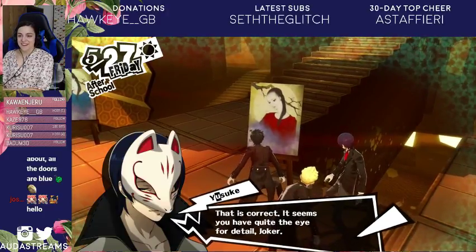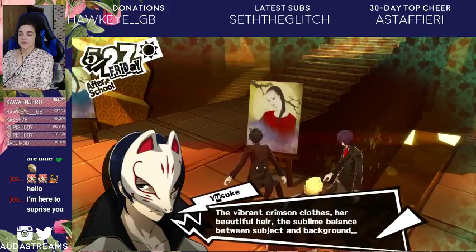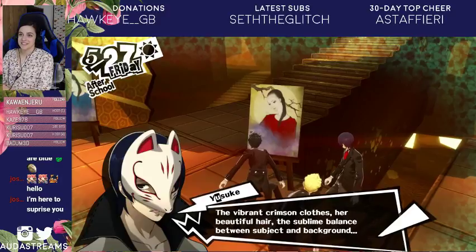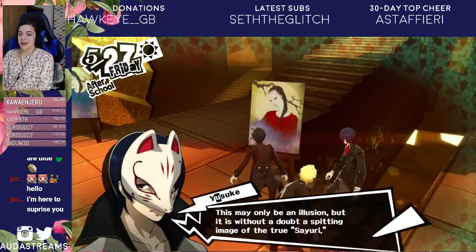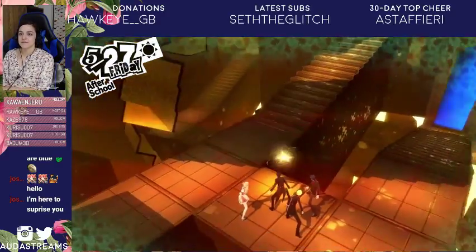The vibrant crimson clothes, her beautiful hair, the sublime balance between subject and background. This may only be an illusion, but is without a doubt a spitting image of the true Sayuri.